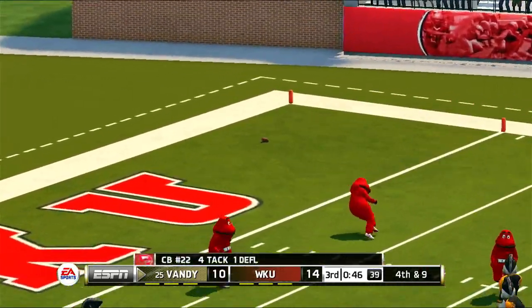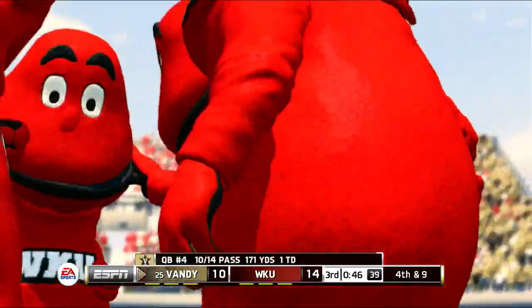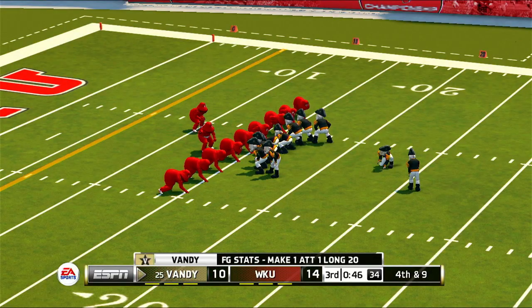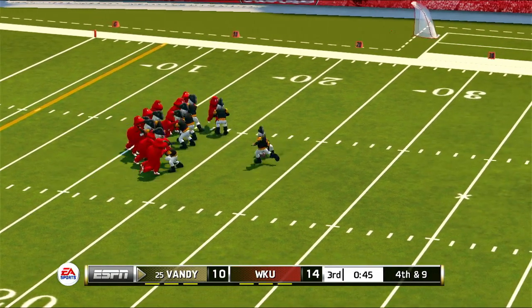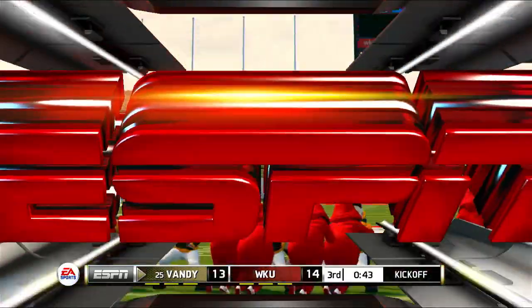Good job here by the defense. If you let this quarterback set and throw, he'll kill you all game. But they got excellent pressure on that play. The kick is up, and they tack on 3 points.